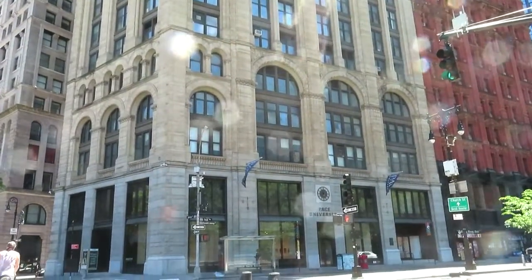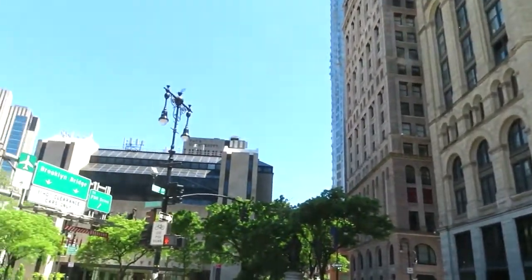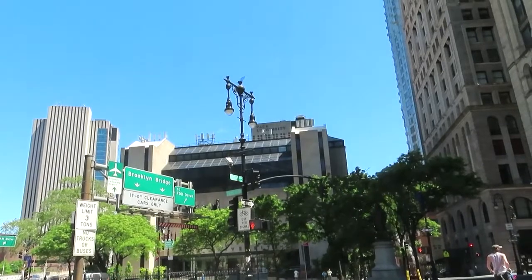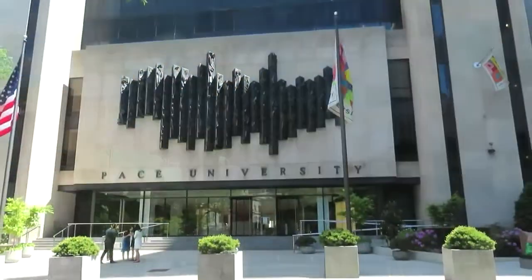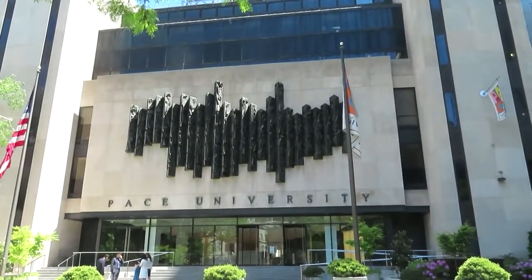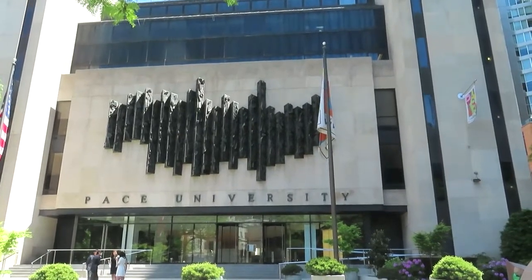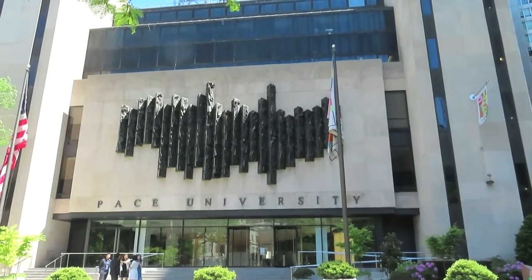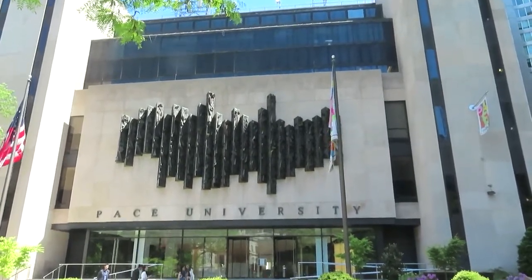So here is the original Pace University building, and to the left, another building of Pace University. This one opened in 1970. Homer Pace developed a course to tutor candidates for the CPA exam. He opened a school in 1906 in the New York Tribune building. The current building we see here was opened in 1970.